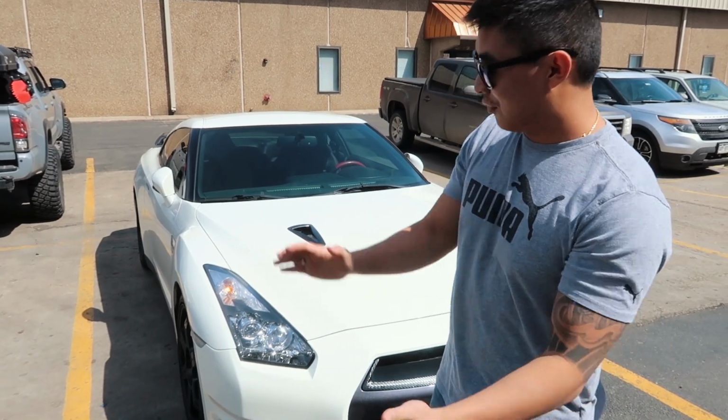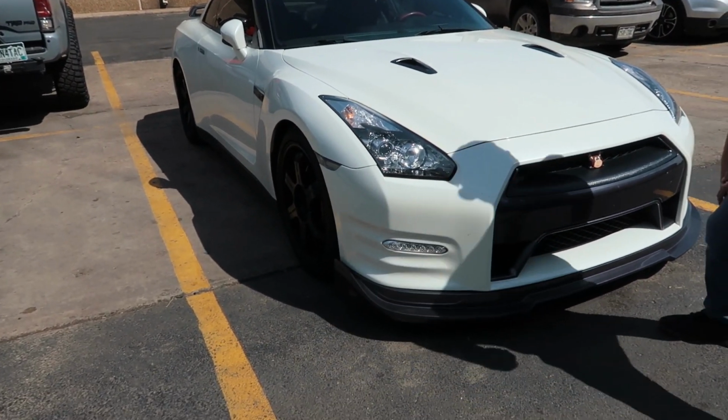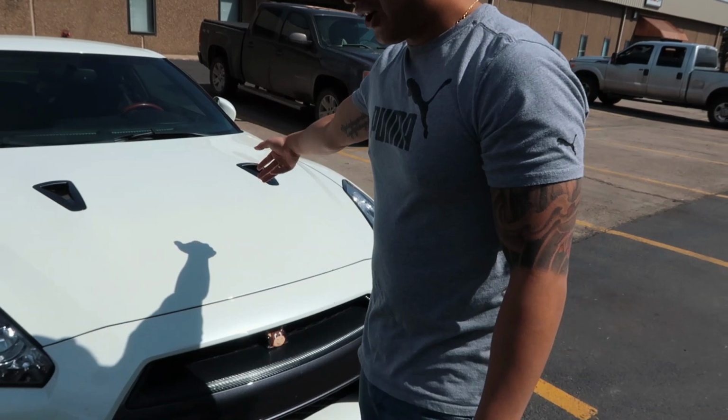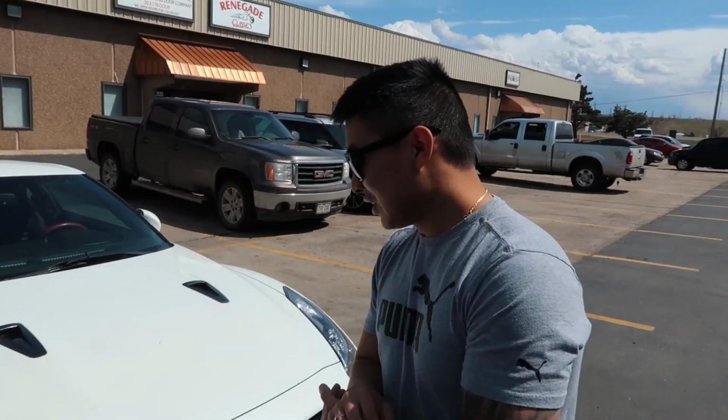Alright guys, so now for the first impression on the exterior of the GTR. Oh my god, I forgot about that. Alright, apparently I have a donkey as a car. Anyway, first impression of the exterior.